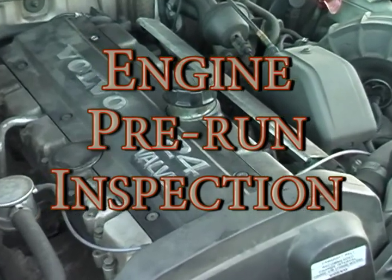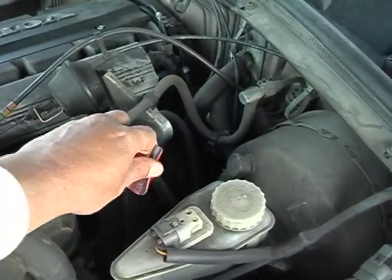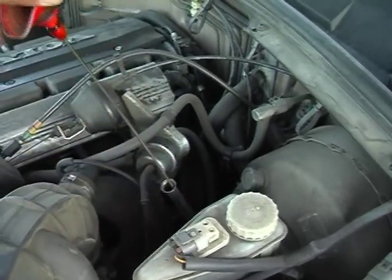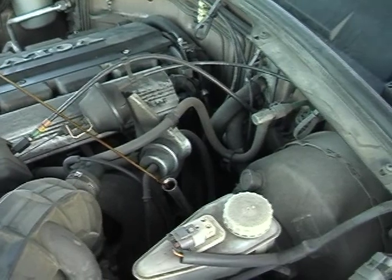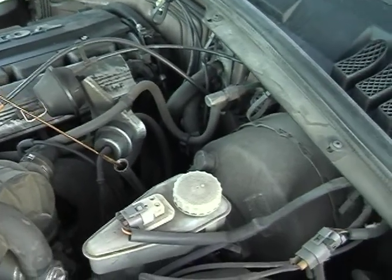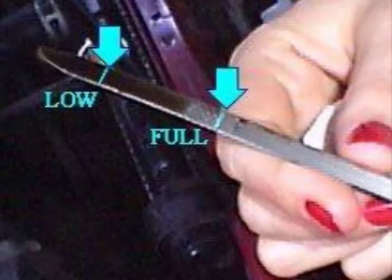Now is the time for the engine inspection. The first thing to check is the engine oil to see if it's at the proper level. The oil's proper level is on the top line, indicating that it's full, or in between the top line and the bottom line, indicating that it is at a safe level.